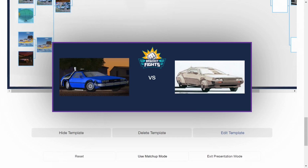All right, this blue DeLorean versus this concept art. Everyone calls this one the Back to the Future 4 DeLorean. I don't know why. I hate it when they call it that. And I think this one's so overrated. I like it somewhat, but still. I do like it, but I don't know. Depends what I feel.